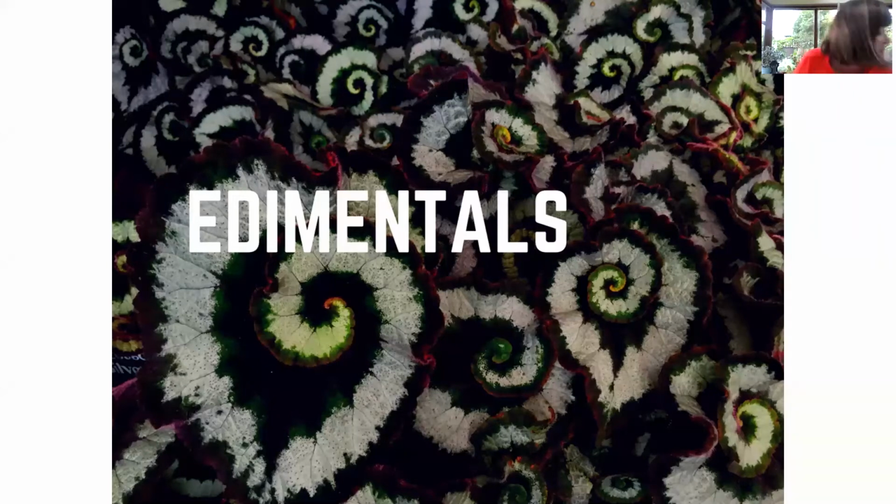It's an amazing book. If you want to start off on this sort of journey, this is an incredible book. It really is. It reads beautifully. The pictures are lovely. And he's absolutely amazing. He coined the term edimentals, and edimentals basically is edible ornamental plants.